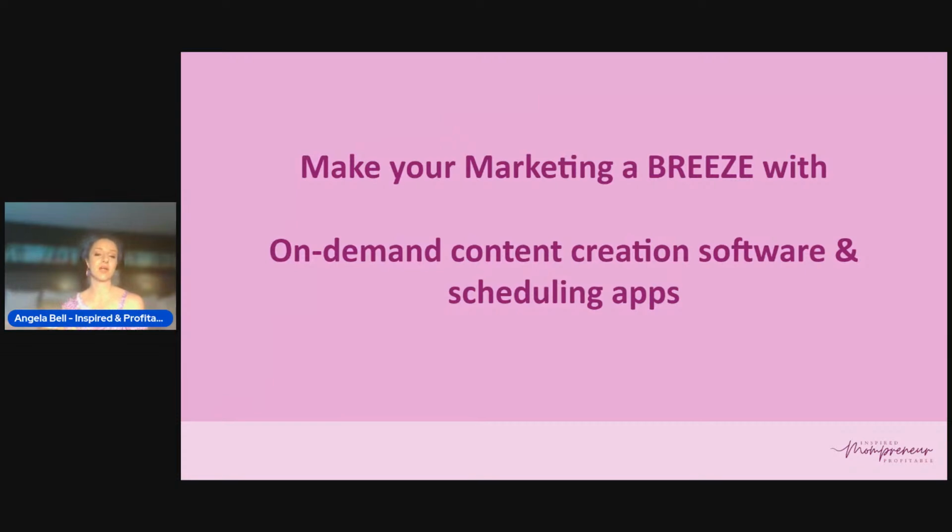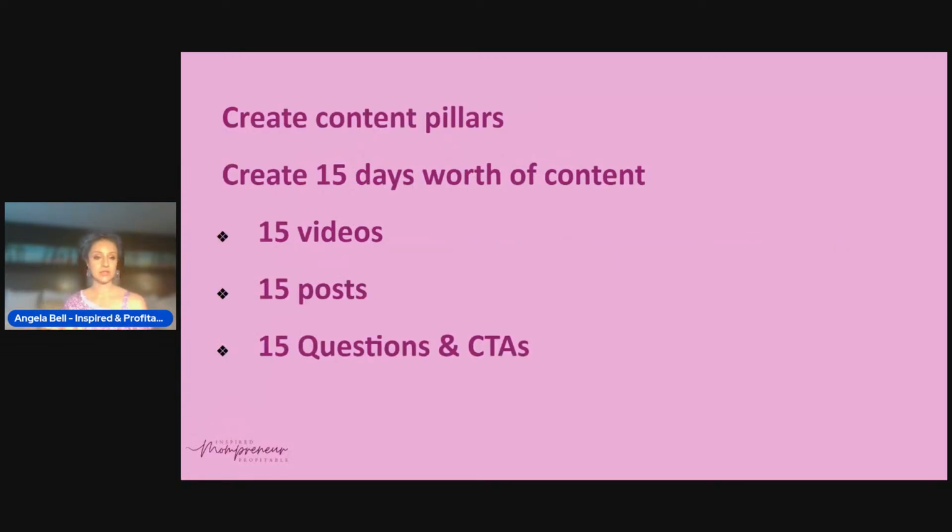Okay, make your marketing a breeze with on-demand content creation software and scheduling apps. Again, there are apps that can help you do all of this stuff in a much simpler way. So we talked about creating content pillars, right? That's picking your 4 to 6 ideas or themes that you're going to create content about. These are going to help you build the know, like, and trust factor with your clients or potential clients. And then create 15 days worth of content. So 15 videos, 15 posts, and 15 questions and calls to action.